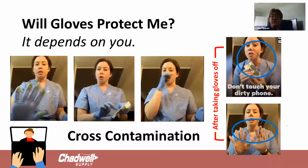We have a meter. We do the same thing. We touch things in the apartment home. We touch our meter. We come out. We take off our gloves, but yet the meter has not been disinfected. The tools that we've used have not been disinfected. Cross-contamination then starts to happen and starts to go through.